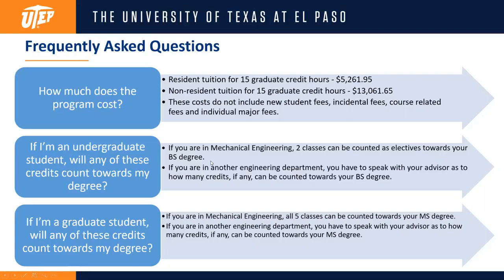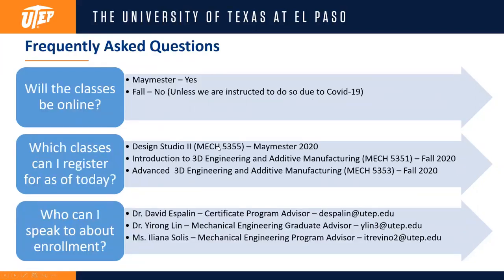Okay, so then I have one more set of questions to answer. So, will the classes be online? Because we are in the time where we're dealing with COVID-19, just like all the classes at UTEP, the design course transitioned to online, and even during the summer, the offering that we have, which is the Maymester for our Design Studio 2, has transitioned to online. So that class will be online.